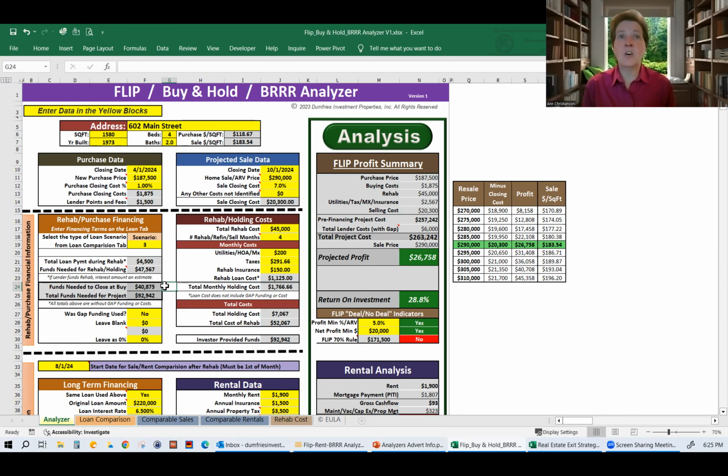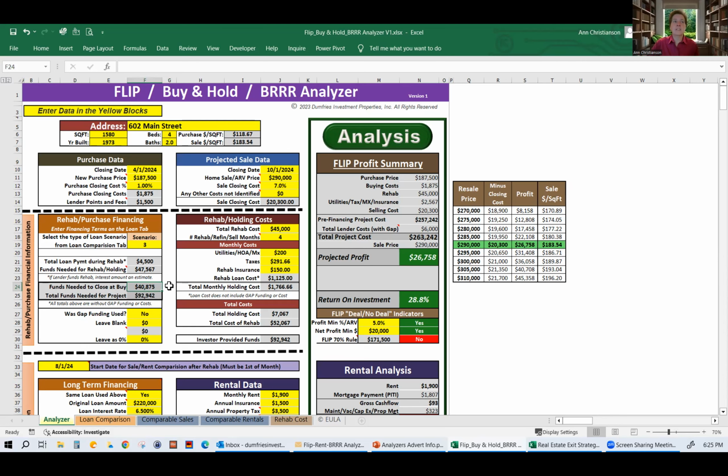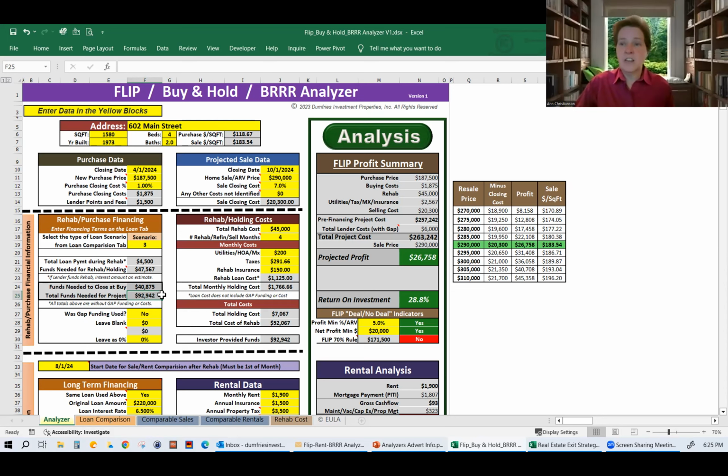Now, obviously, first thing you got to find out is how much money do you actually need to close. You got all these numbers in here, and I'm not throwing a lot of numbers at you. How much you got to close? That's what this number is right here. So to go ahead and close the deal, you're going to need $40,875 to do the whole project. That just gets you the house. To do the house with the rehab and the holding, it's going to cost you $92,942. So that's how much you're going to need in order to execute this deal.